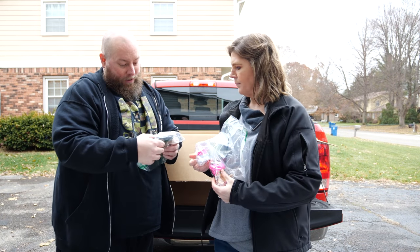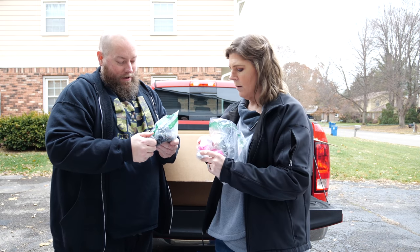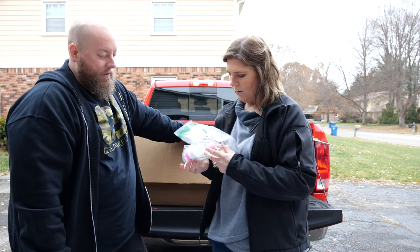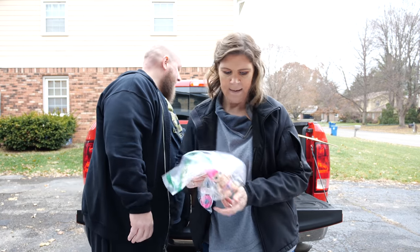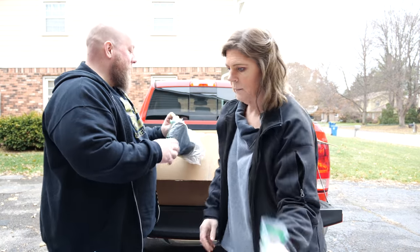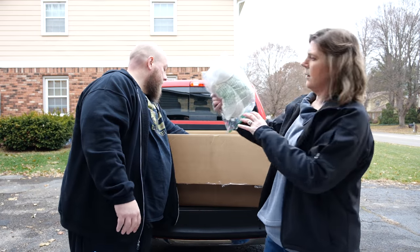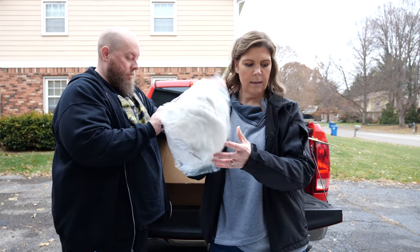Look. Oh, Nintendo Switch controllers. You just threw it on the ground, too. Yeah, I did. The baby has a toilet. Does it make sounds? I don't know. I don't know why it has a toilet. Authentic pooping sounds. Another bubblegum thing. Another baby thing. Blanket thing.